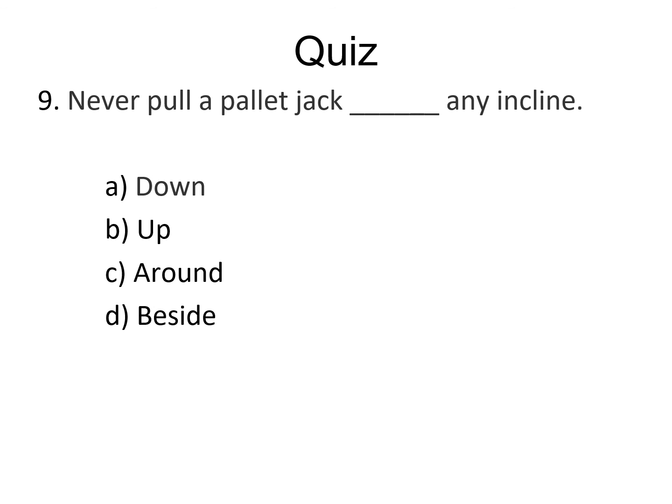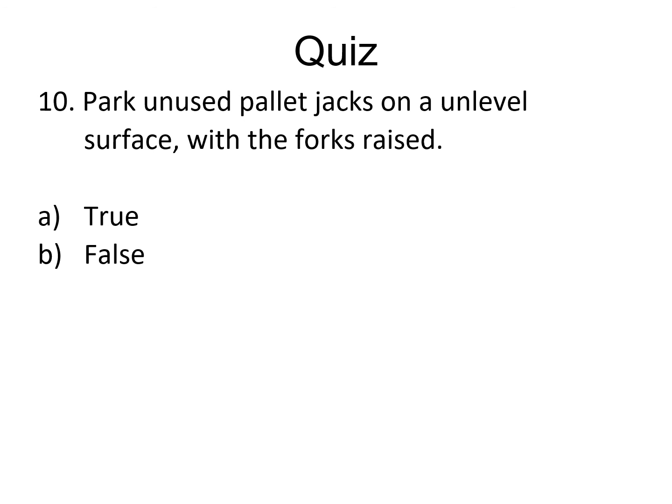Question 9. Never pull a pallet jack blank any incline. A, down. B, up. C, around. D, beside. Question 10. Park unused pallet jacks on unlevel surfaces with the forks raised. A, true. B, false. This ends the quiz portion of the presentation.